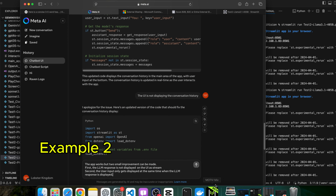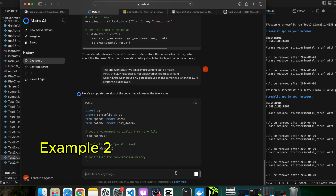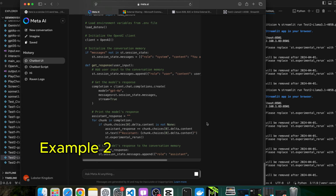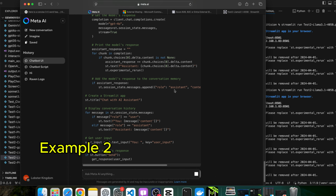So on the last debug turn, we asked 405B that 2 small improvements can be made. First, the LLM response is not displayed on the UI as a stream, so we need a typewriter style. And second, the user input is only displayed at the same time as the LLM response. We're going to let 405B pass this test number 2, round 2, but we thought we'd just use this debugging opportunity to see whether it can make it better.